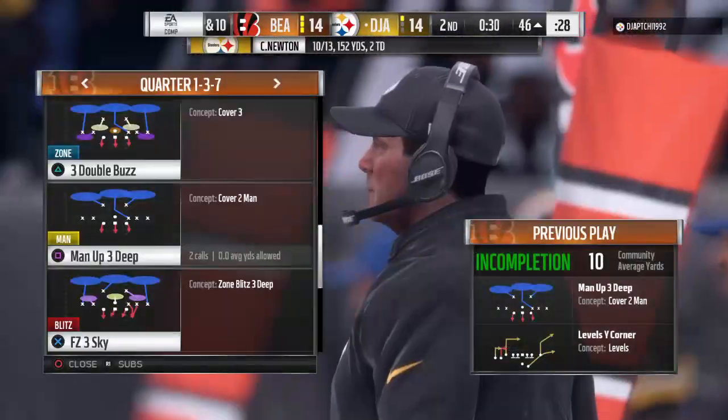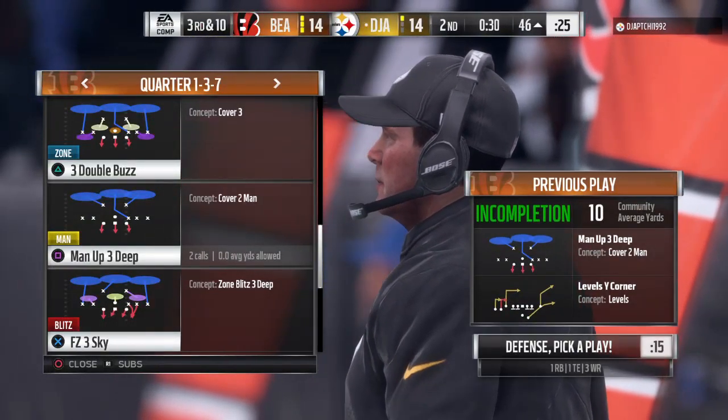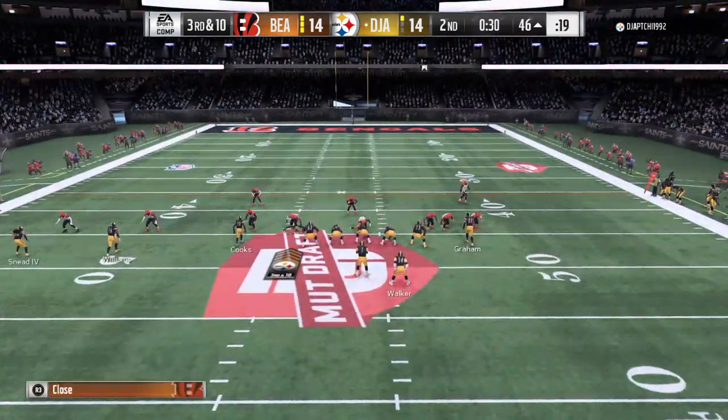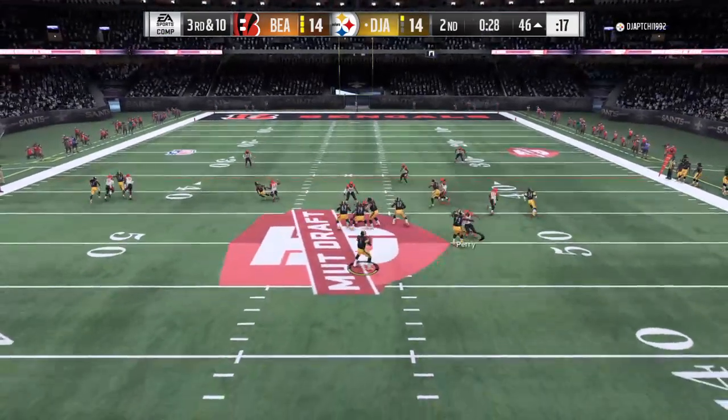Jimmy Graham, the intended receiver. And that takes us from second to third down. Let's give some credit to the defensive guys on that play. Able to bat that one away. Sure looked like they were trying to hit the corner route. So now 3rd and 10. A big play to start the drive, but nothing since.